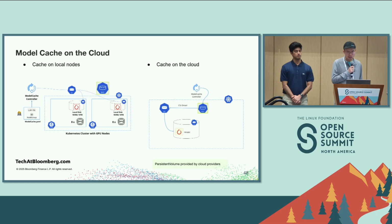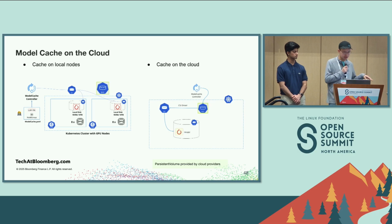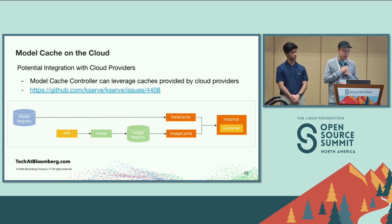Yeah, we talked about model cache on local nodes, which is on the left. So the model cache controller is responsible for creating the persistent volumes for each node and managing the download. And on the cloud, many cloud providers provide fast storage that can be attached to the pods. So we can extend the model cache controller to make it work for the cloud environment. So here is an example. This is actually a KServe issue on GitHub. This is basically a feature request for the model cache controller to integrate with Alibaba Cloud. They provide the data cache and the image cache, and we could extend the model cache controller to create these caches by talking with the cloud providers.